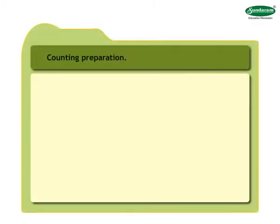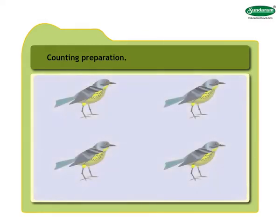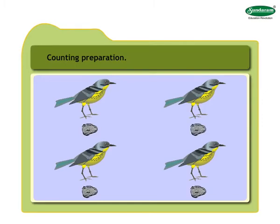Counting preparation. See the picture of flower pots shown on the screen alongside. Now, place one stone on each flower pot as shown, one by one. Now, see the birds shown. Again, place one stone on each bird as shown, one after the other.